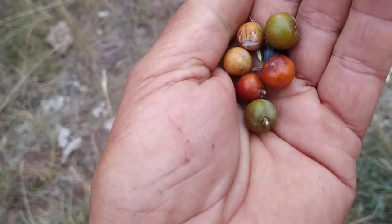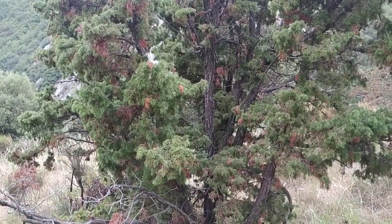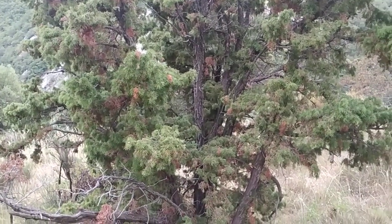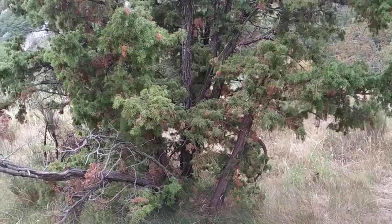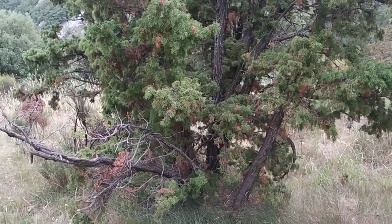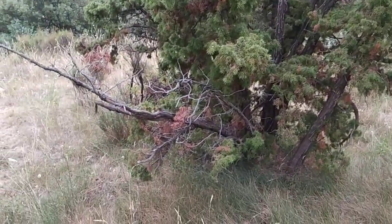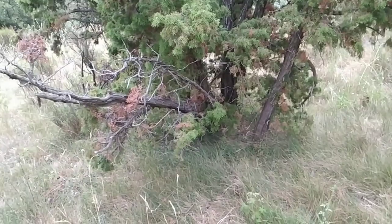So let's make a taste comparison. First, the common juniper. Well, dry, not too much taste, a bit of sweetness, a bit of tanginess and astringency, which gets stronger with time. The fruit actually look a little bit like tiny blueberries.